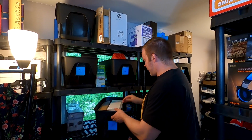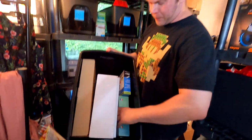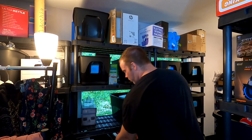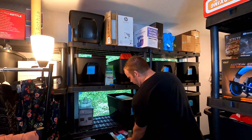As you can see, all of these here are just filled with inventory. Like we've got this Linksys wireless G USB adapter there. Professional clippers designed for the professional. Got the Metallica thing that has an expletive in it. But yeah, basically we're just filling our bins.